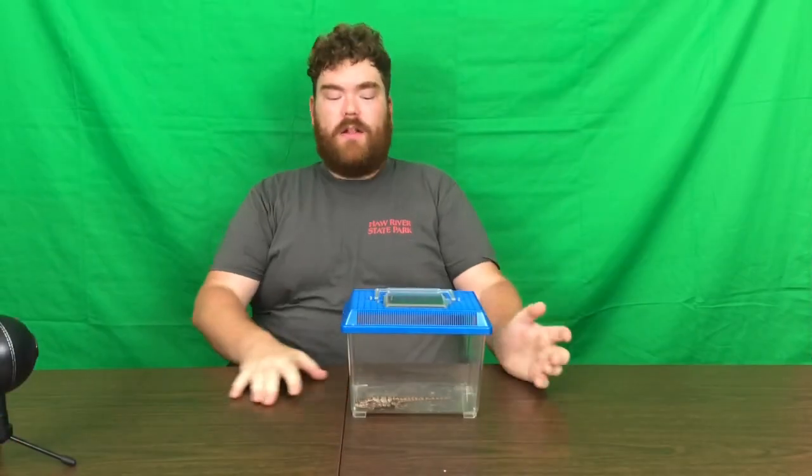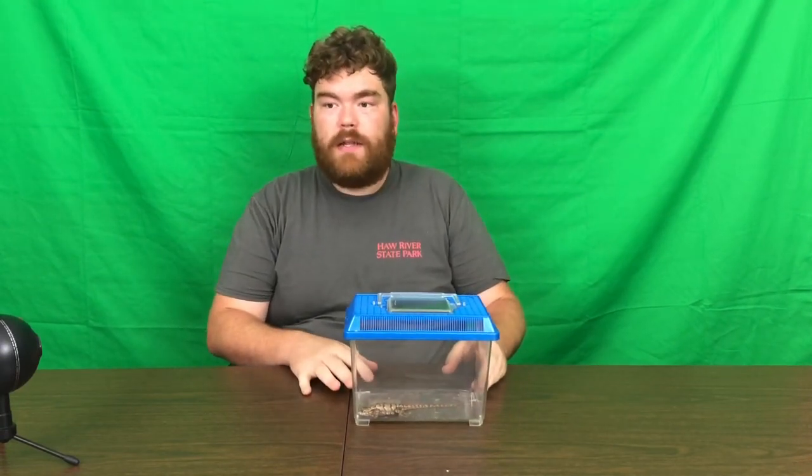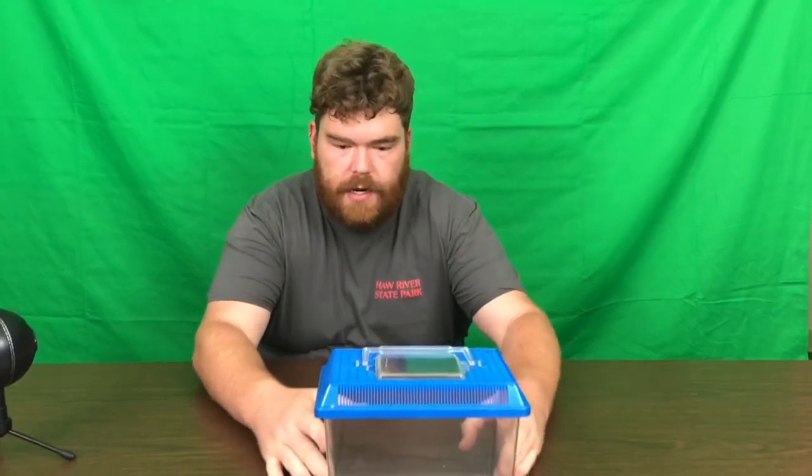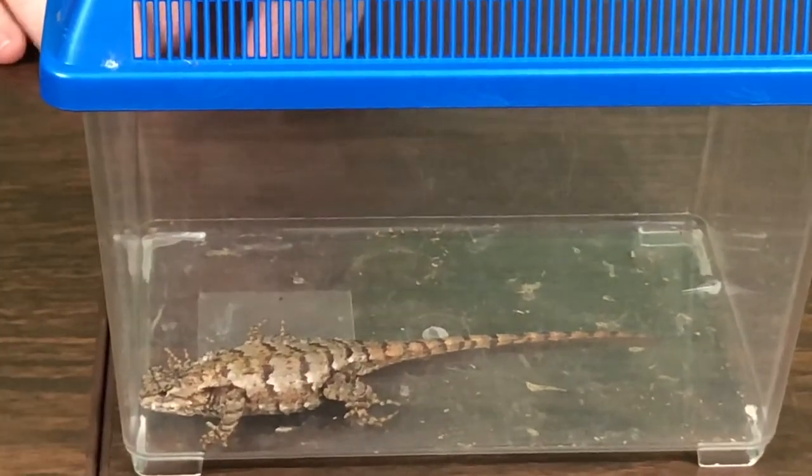We were out looking around for some reptiles and we found this right here. I think it's pretty cool. It's the eastern fence lizard. If you take a look at it, it has a coloration of dark and light gray and some tan.